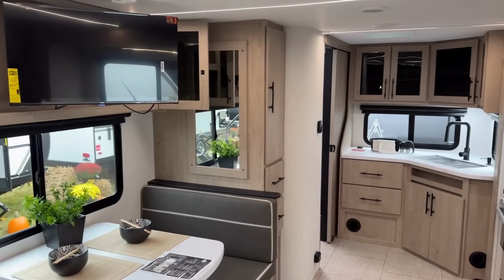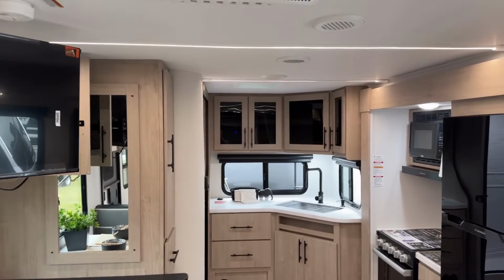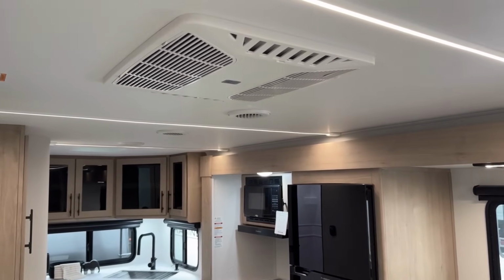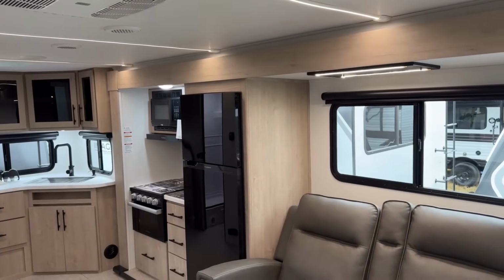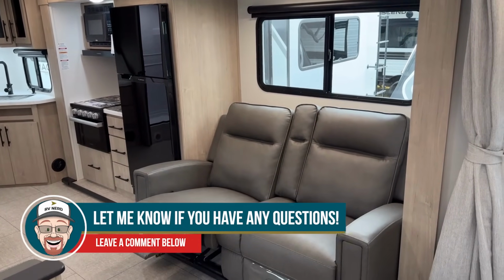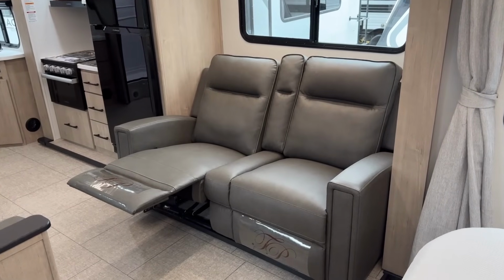Working our way around over here, of course, we do have central air. It's a 30 amp coach. That's a Coleman Mach 15,000 BTU Q series quieter air conditioner unit. Currently in the XLS family, they don't do a lot of 50 amp second air stuff. And they're kind of open to some feedback on that.